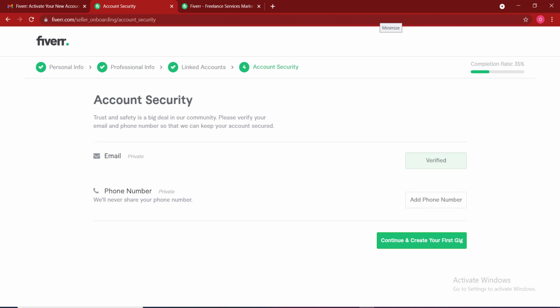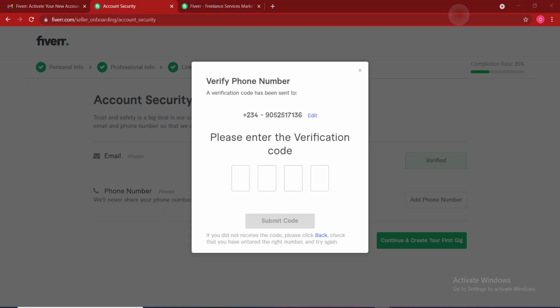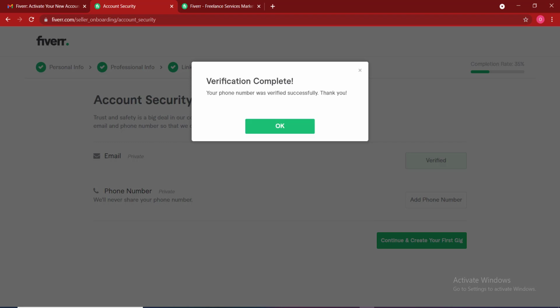Now we want to add a phone number to this account. To add a phone number, click add phone number, and you can see it has put it there. My country is Nigeria, so I'm going to get a phone number right away and put it there, a phone number that has not been used for Fiverr before. So I've input the phone number and they'll be sending me a code shortly. You should also receive the code as an SMS. So I have received the code and it is 1605. So you can see verification complete.